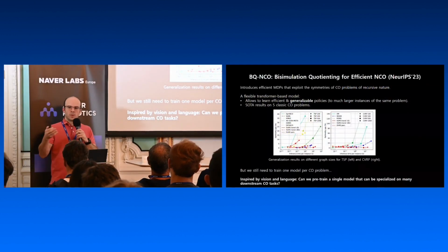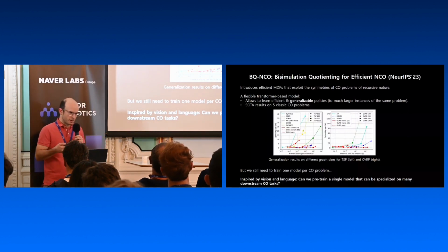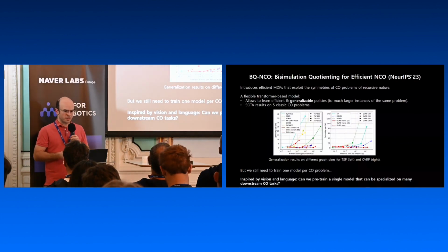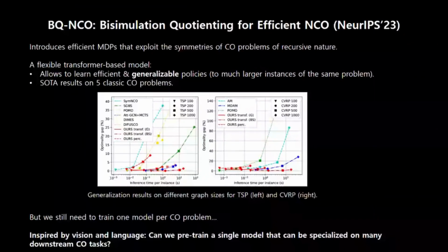So the first step towards this vision is BQNCO. This is a work that will be presented at NeurIPS this year, and it introduces an efficient way to create Markov decision processes that exploit symmetries of combinatorial optimization problems that are of recursive nature. What we show is a flexible transformer-based model that allows us to learn an efficient and generalizable policy, and with this we can achieve state-of-the-art results on at least 5 classic problems.